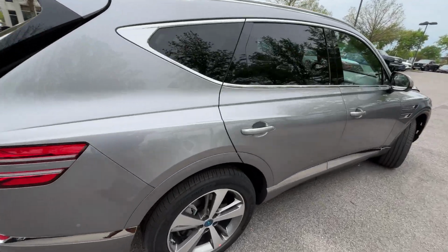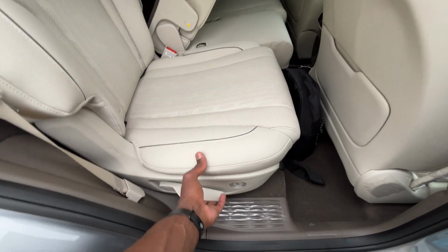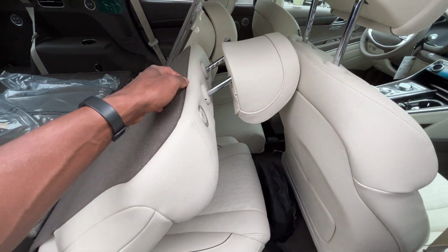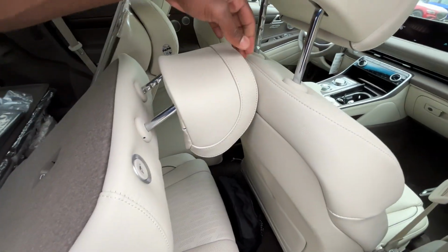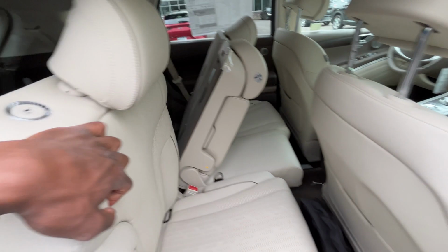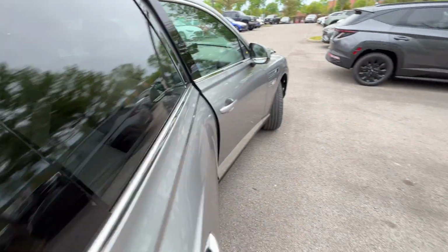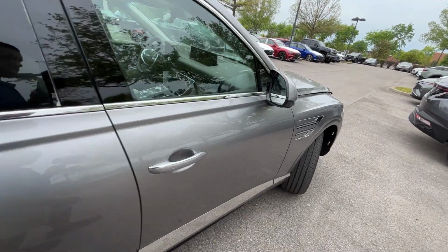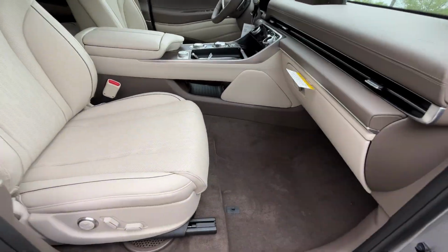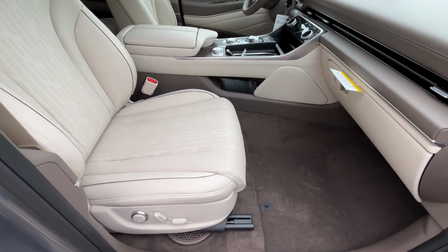But coming around to the rear passenger side, you can fold this flat by pulling here. And then when the seat's up far enough, it'll fold flat there. Of course, the headrest is in the way here, so you push that down and then it'll fold flat pretty much. But I like that you can push the seats forward and fold down when you do have people in that third row. Or if you just want a little extra storage.